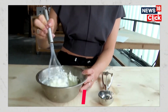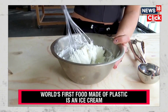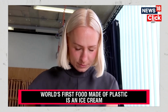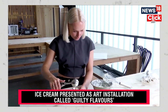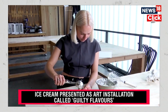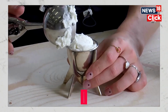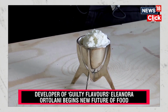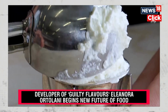This might appear to be your typical bowl of vanilla ice cream, but it is in fact made from plastic waste. The ice cream was developed by Eleonora Ortolani, an artist and designer who wants to change the way we think about food and what we consider to be edible. The confection still has to go through extensive testing before it is available for human consumption. But until then, Ortolani is sharing her creation through an exhibit called Guilty Flavors.